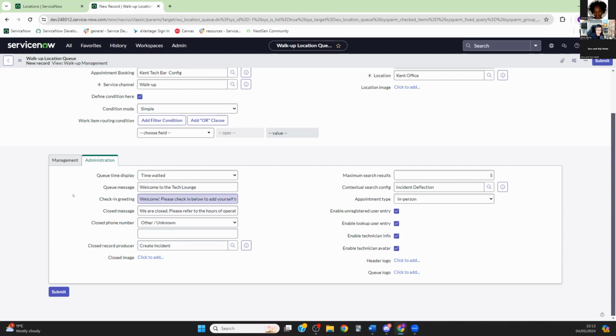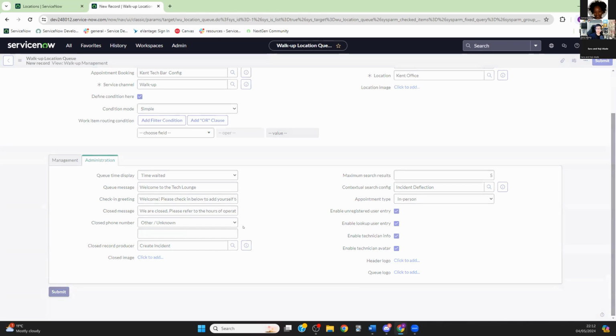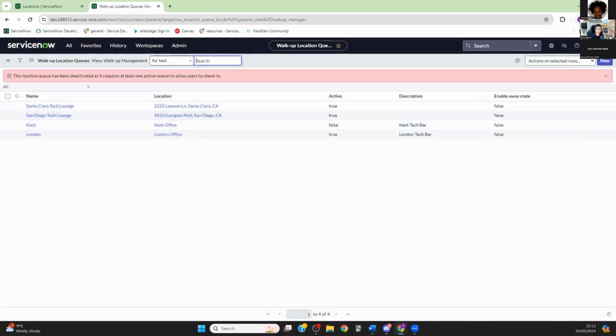Definitely. It'd be interesting, Samara, to find out when you're looking at the customer service management one whether that changes to create case. Because obviously we're looking at the IT service management one at the moment, which is probably creating an incident. Yeah, that's why I can't wait to really get into it.